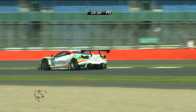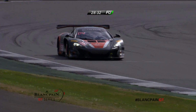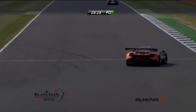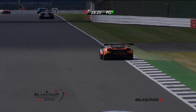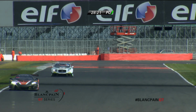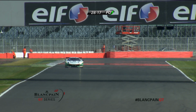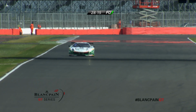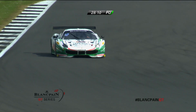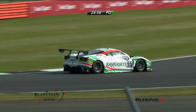Giancarlo makes his way round through Abbey, then all the way up to this somewhat divides-opinion Farm Curve, Village, Loop. Have you done many laps around this new configuration? Certainly not in a race car at all. I've done it in a road car. And what do you think? Don't quite get it. Right. Okay. Is it a challenge for the drivers? No, not in the sense I know what a challenge is.